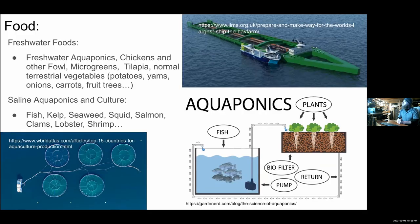So freshwater foods. There are a bunch of different ways you could pull in food sources while you're on the seastead. You've got freshwater aquaponics, chickens and other fowl. I know it sounds kind of cliche, but I like some dippy eggs in the morning. If I'm going to be out there, those chickens also become your pets, and you don't have to eat them directly. So you're not sacrificing the means by which you are also getting protein and other healthy foods, fatty acids, different kinds of vegetable proteins, and vitamins that you would need to keep yourself healthy out in the open environment.